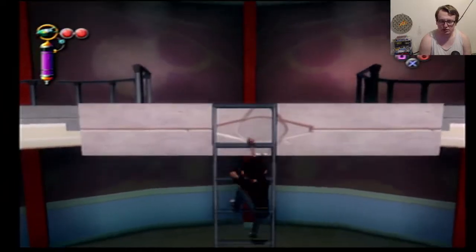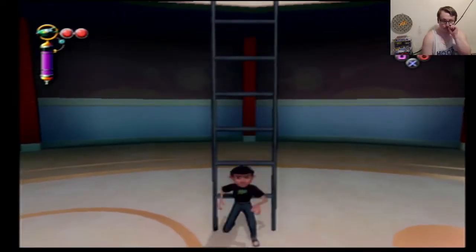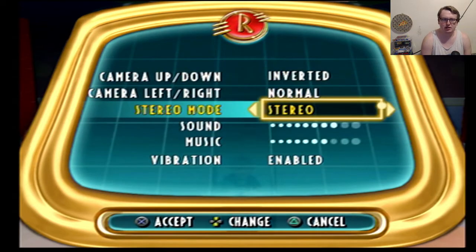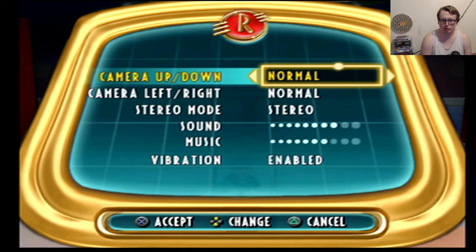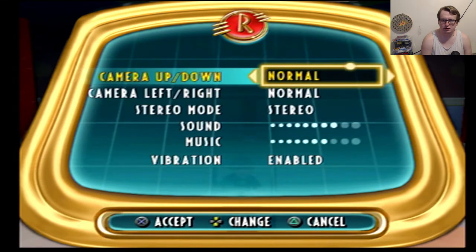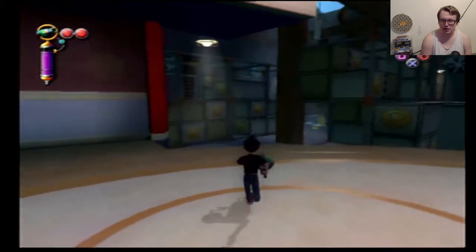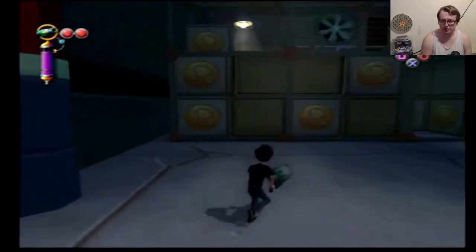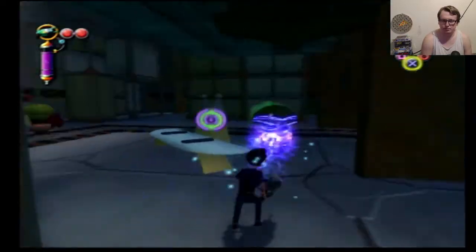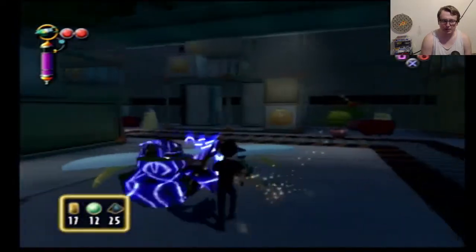Was there an options menu here? Let's see. Camera up, down, normal. Whoops. Options. Oh, that works way better, considering that it actually works. Nope. Oh, there we go. Now we have 10 of each.